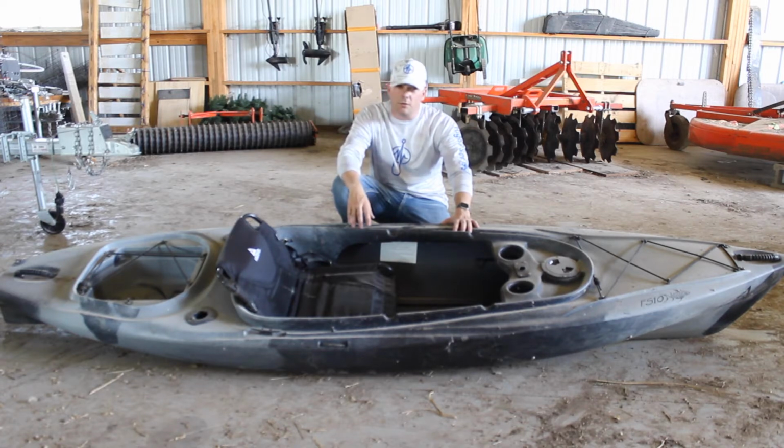You're sitting low to the water, and so a lot of times a lot of your top water spinner baits won't work as well. But pretty much that was the only thing that I felt I was limited with. They come with various features. This one, you sit in; there's a lot of kayaks now that you can sit on top of, and I've heard that those are awesome as well. I have a couple friends that have those, and they seem to love them.